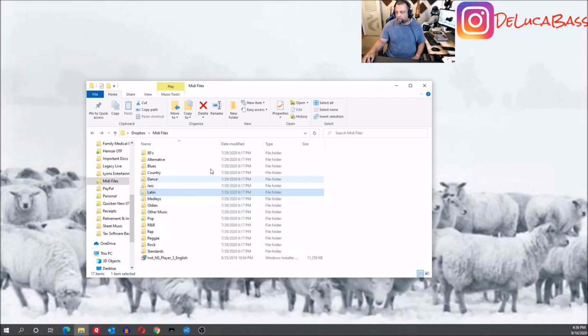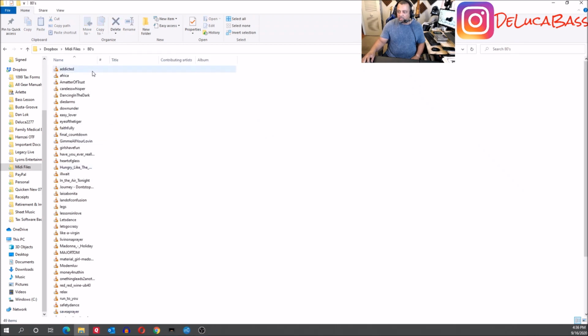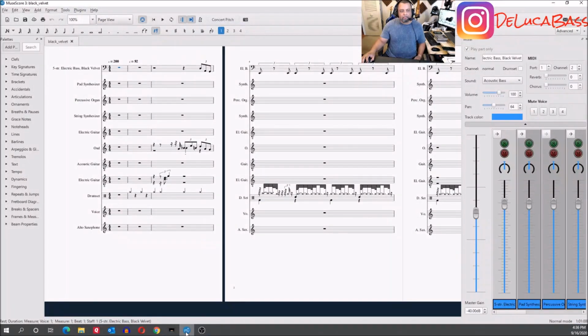song you're looking for. So I went through and downloaded a bunch of them and categorized them in 80s. So you see all these different names there. These are little small files. They're not much at all. But what's cool about them is not only can you play them, but with the right software, you can actually turn it into sheet music, and bam, like that.